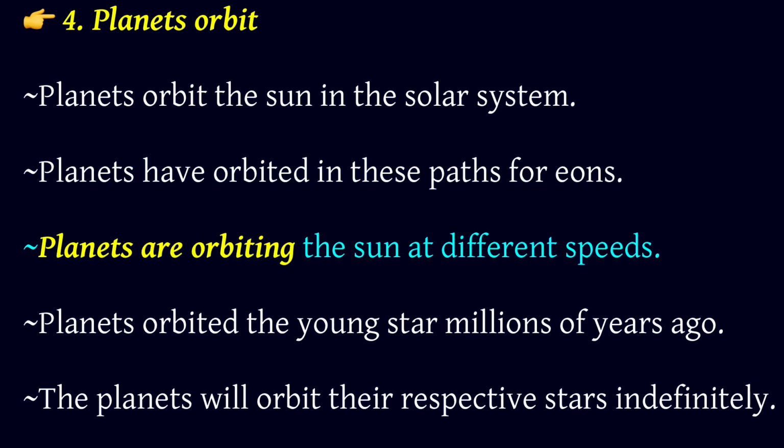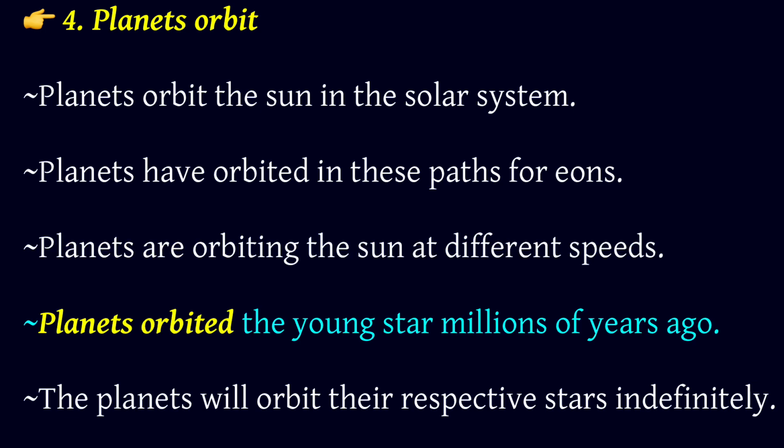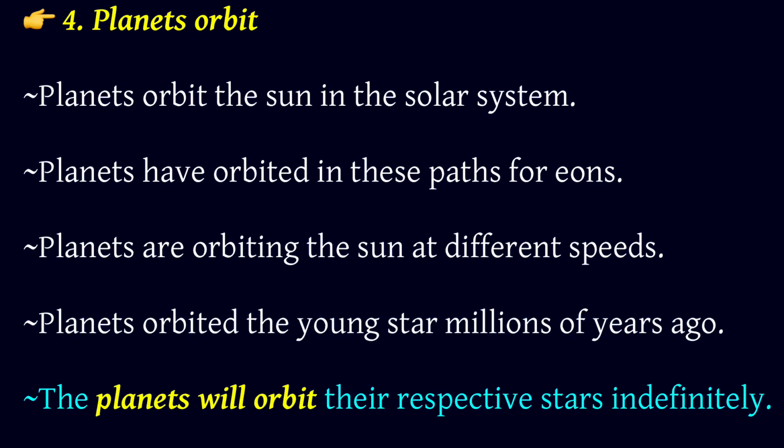Planets are orbiting the Sun at different speeds. Planets orbited the young star millions of years ago. The planets will orbit their respective stars indefinitely.